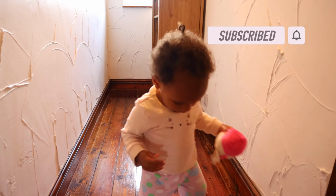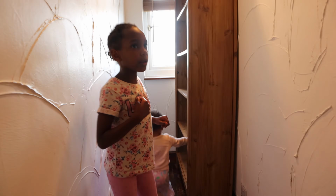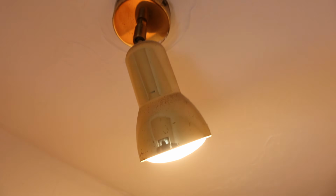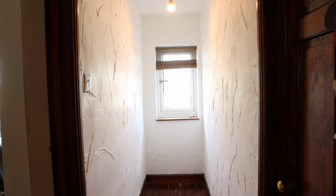Okay, so the first thing I needed to do was to clear this space. As you can see from before, I had a lot of stuff that was just there that needed to go. Now I originally bought this bookshelf second hand for £15. I then actually sold it to someone for the exact same price.